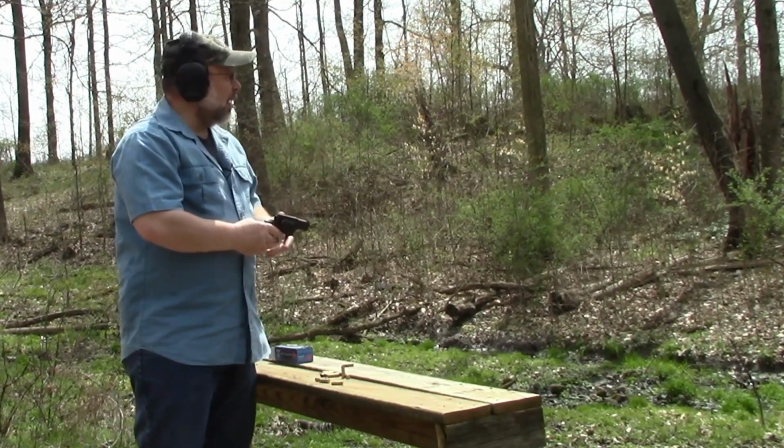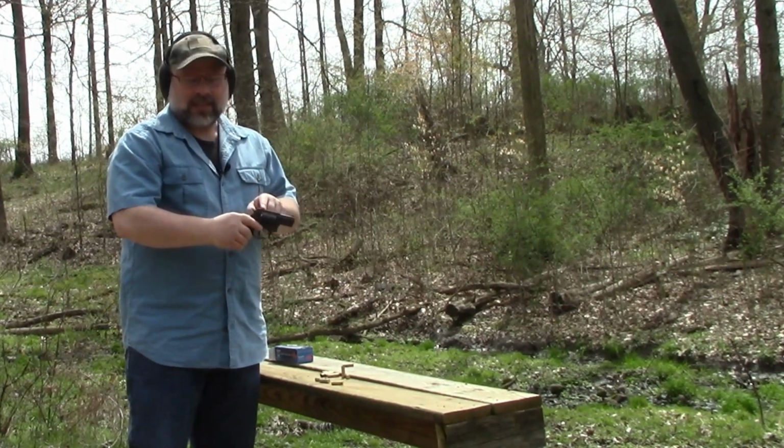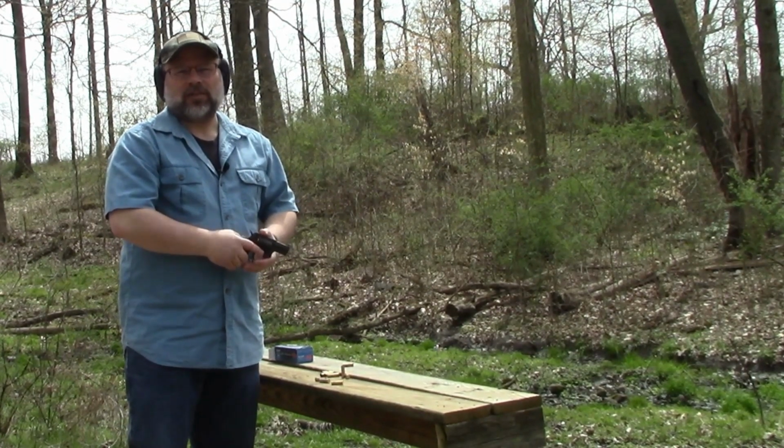So accuracy-wise, I'm pretty happy with the results overall. Still getting used to it. It has a front blade sight, just no adjustable sights in the back, so it shoots pretty much where it's going to go, and you need to then adjust for it.